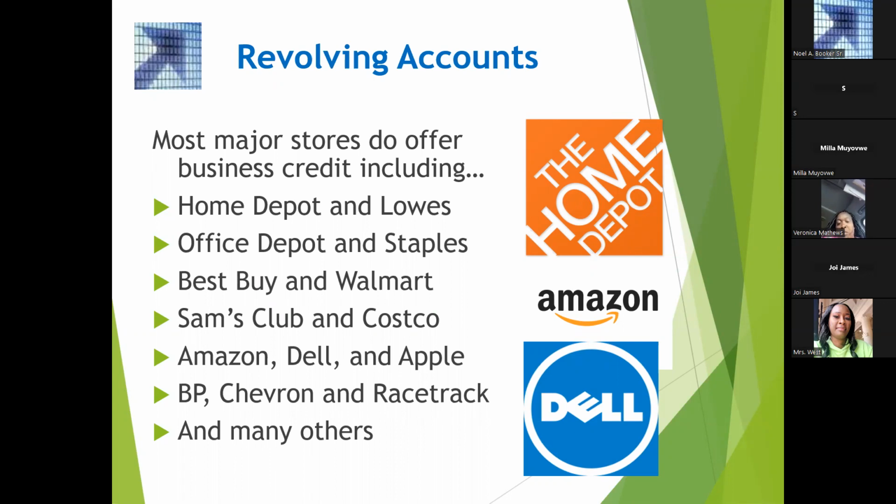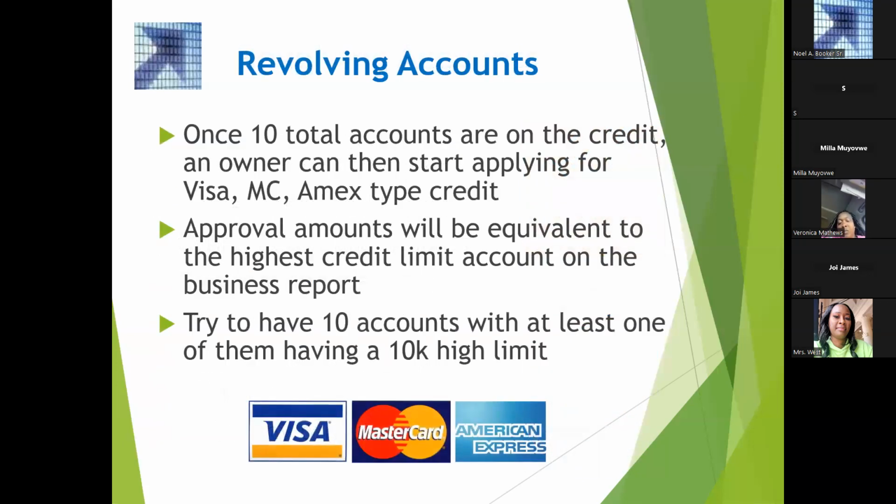But you just can't come running up on these companies here. You need to have credit already. You need to be set up credible in the eyes of the lender. That's why I say it's a step-by-step process. Each step is needed for the next step, right? So in order to get to this step, you need to have that other stuff down packed, all right? Now, once you get 10 accounts on the credit, right? Now you're a power broker out here, right? Because the whole idea here is to show that your business can make on-time payments.